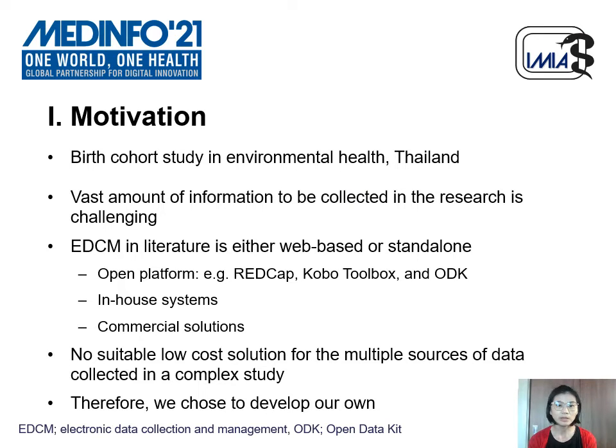For the motivation, we have been conducting a birth cohort study in environmental health in Thailand. Collecting data in a multi-center and multi-visit birth cohort research study, particularly in the environmental health field, is challenging due to the vast amount of information to be captured from multiple sources over a long period of time. For example, participants' specimens and healthcare records. It can be a substantial burden on research staff, taking up a lot of their time to enter data and monitor progress, data quality, and completeness.